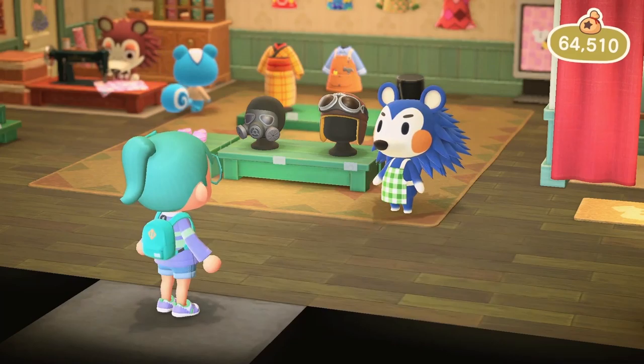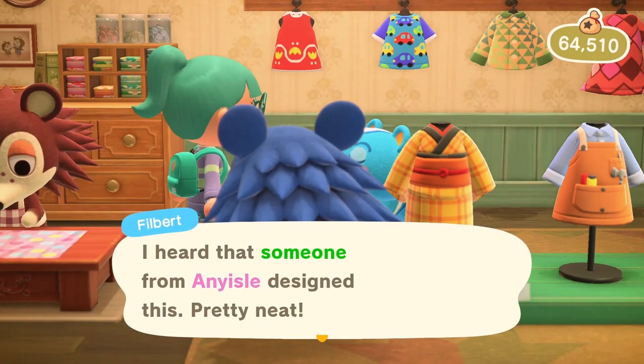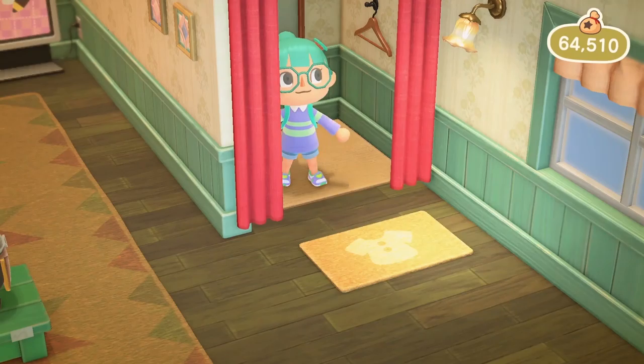the museum soon. Oh, Filbert's here. He's looking at clothes. I heard that someone from Able Sisters designed this. Pretty neat. Filbert is adorable. I stopped in his house the other day and he and Marshall were just hanging out and listening to music and Marshall actually started singing along to the music, which is so cute.